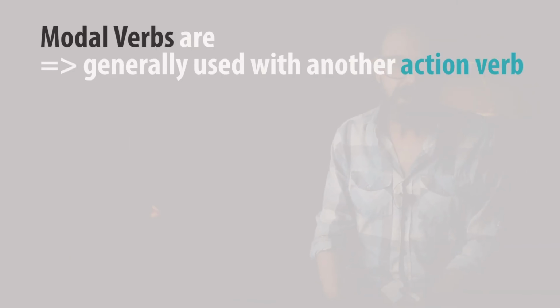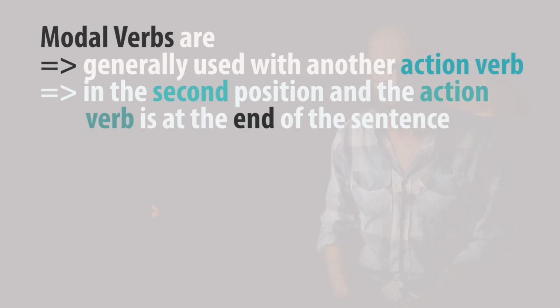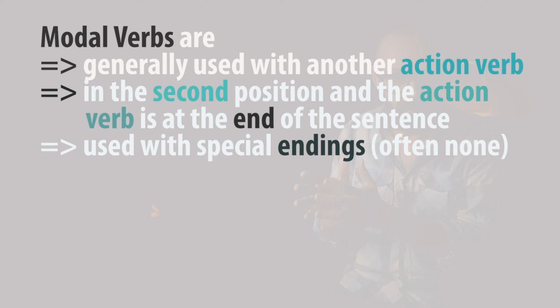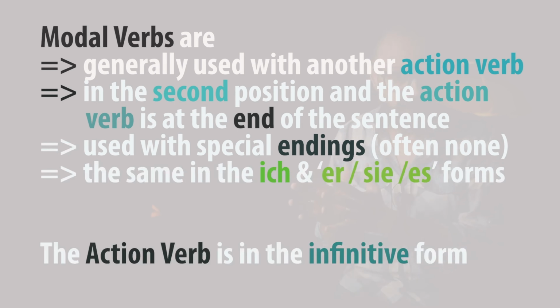Firstly, we don't really use them by themselves. They're used along with another action verb. In a normal sentence, our modal verb is in the second position, and our action verb is at the end of the sentence. The very end. Yep, over there at the very end. Any endings go on the modal verb, not on the action verb. And your action verb is in the infinitive form. And modal verbs have slightly different verb endings, especially for the ich forms and the er, sie, es forms. And on this point, the ich form and the er, sie, es forms are exactly the same.